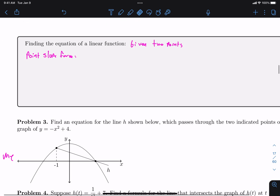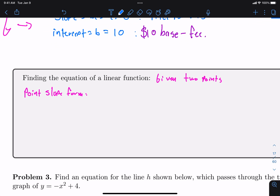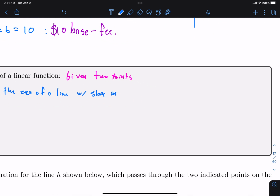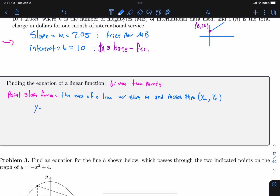So let's talk about finding the equation of a linear function. The very first thing we have to do before that is find another way you can write the equation of a line, which is point-slope form. Point-slope form looks like the following. The equation of a line with slope m, and this time we're not going to say what the vertical intercept is. We're just going to say it has slope m and passes through the point (x naught, y naught). When I put a 0 here, I'm no longer talking about variables, I'm talking about a specific number. So x naught is a specific number that doesn't change. You can write it as y minus y naught is equal to m times x minus x naught.